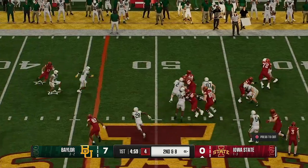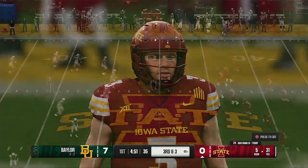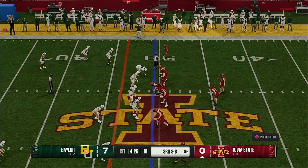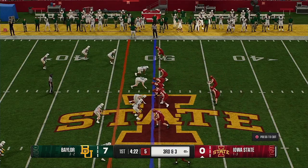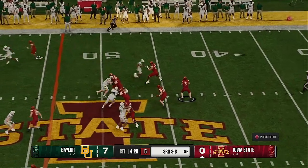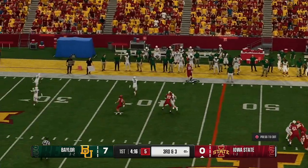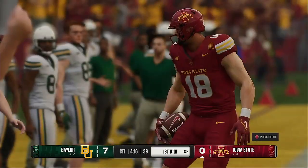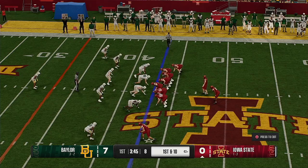Leaves it with the running back, and he has a solid gain before the defense bottles him up. Line is set on third down. Looking to throw for it. Getting some heat. Fires to the tight end. He steps out of bounds, but it will be enough for a first down.